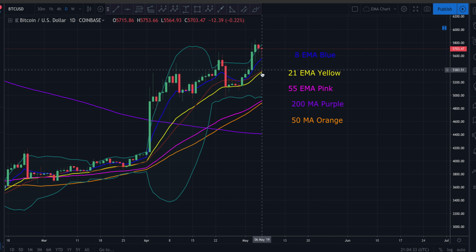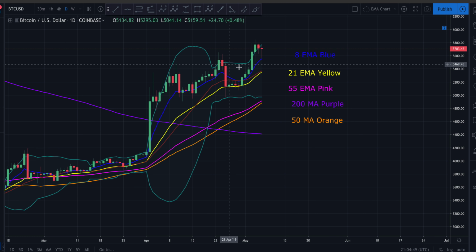If we get a strong break below, a daily candle that both opens and closes below the 21-day EMA, I think that's going to be a huge sign that we're coming down much lower, possibly down here to the 50-day moving average, possibly testing 4,800 at least, if not lower down here to the 200-day moving average. I think that's a very real possibility once Bitcoin does top out, if it hasn't topped out already.